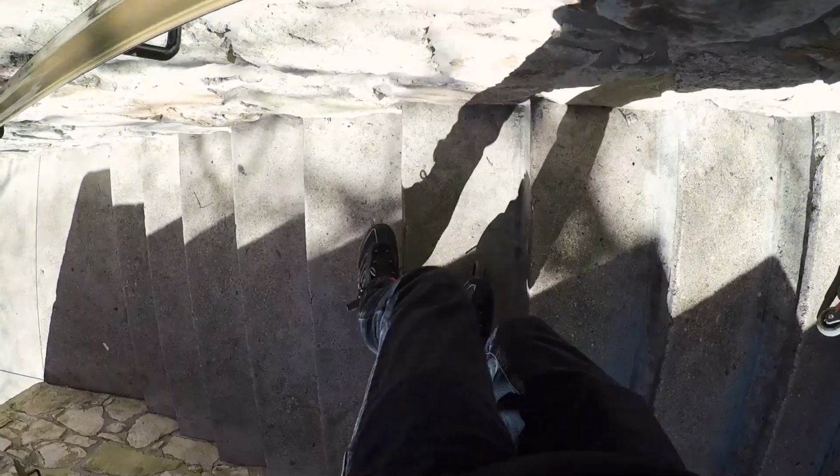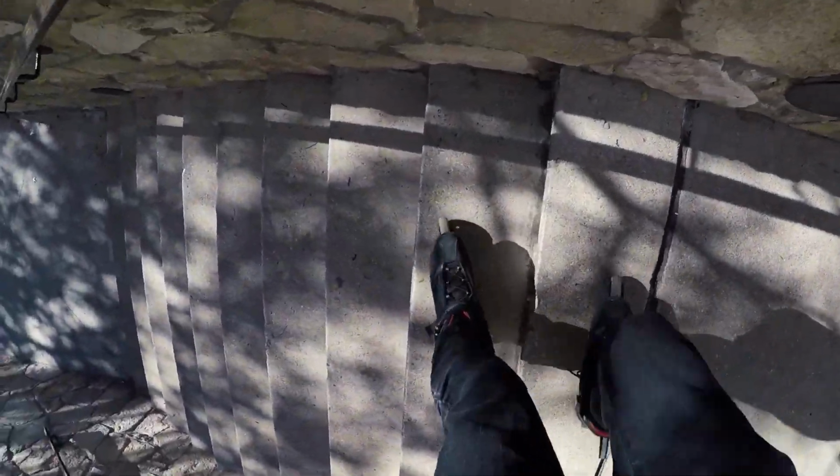So this is how we managed to get down. I can jump down 2 or 3, but going down like 7 in a row, definitely don't want to try that yet.